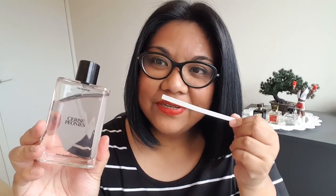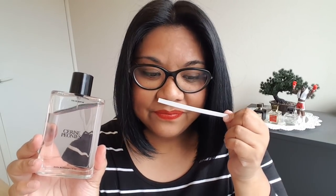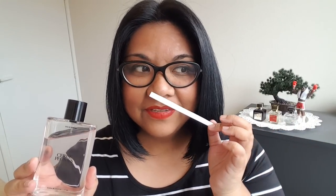But anyways, this one, Cerise Peonies, gorgeous, simple flower garden, summery scent that is just gorgeous and not too expensive.